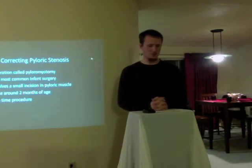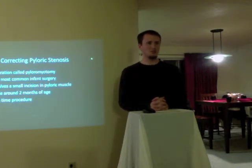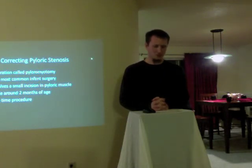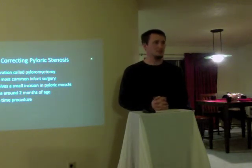So, correcting pyloric stenosis. The procedure is called pyloromyotomy. According to Dr. Eddie Chang in his article, Infantile Hypertrophic Pyloric Stenosis, Genes and Environment from 2008, pyloric stenosis is the most common condition requiring surgery of people under a year old. The procedure is usually done around 2 months of age, and it requires a small incision in the pyloric muscle. The good thing about pyloric stenosis is that it is a one-time procedure, and once it's cured, you should never have to worry about it again. This information on pyloromyotomy can be found in the Mosby Medical Encyclopedia 2005.